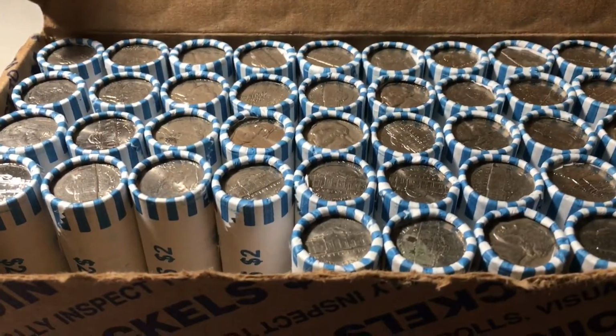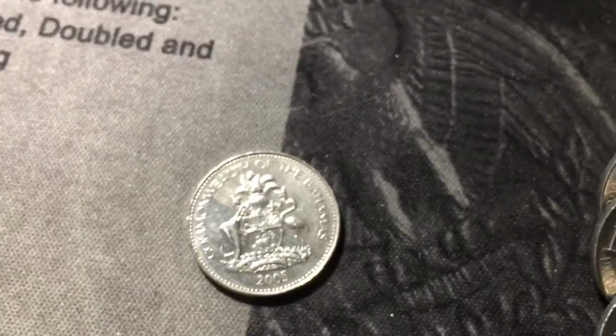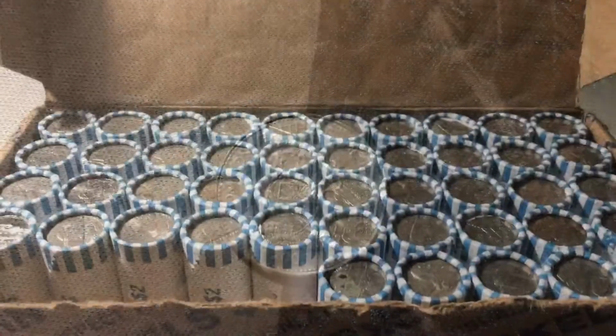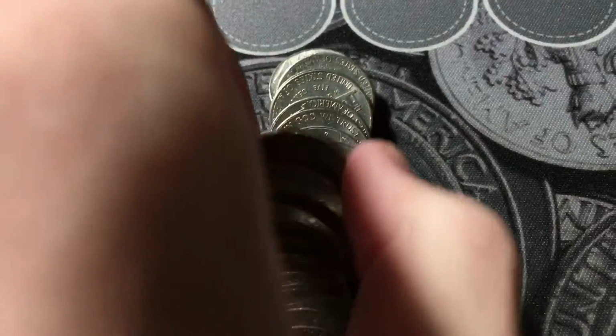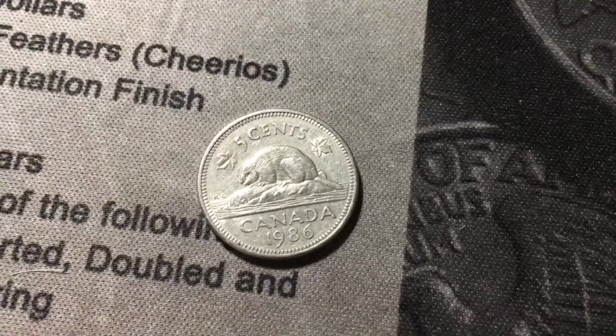Roll 4, and we have our first find, and it's a foreign, and based on the edge, that might be from the Bahamas. Yeah, it is. We found one of these a nickel box or two ago, and this one's a 2005 with the pineapple on it. That's a cool foreign. Next roll, and we have another foreign. It's right here, and it's a Canadian nickel, and this one's from 1986.